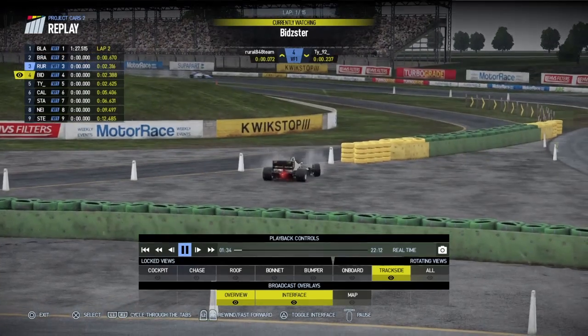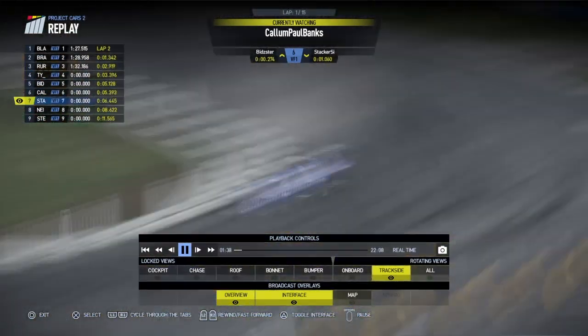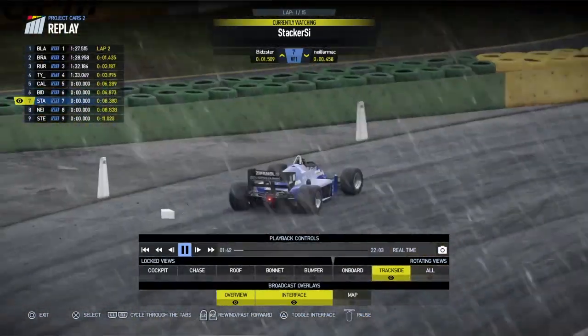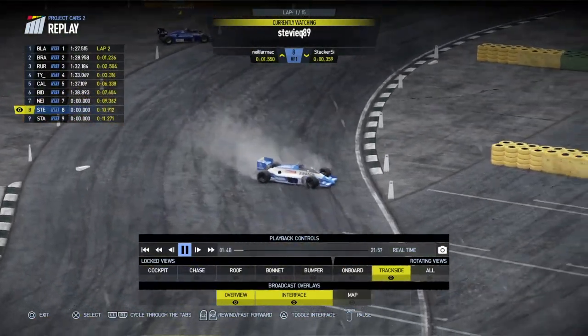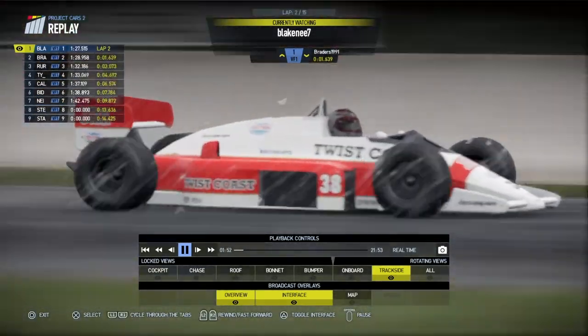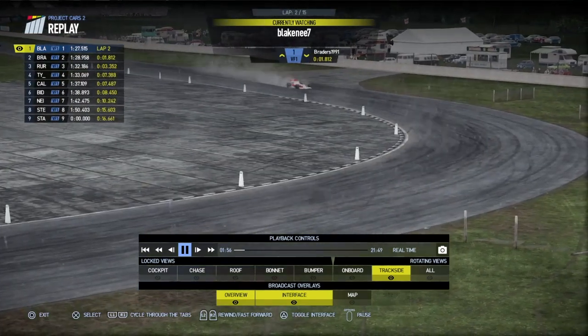He's got to reverse now. Try and find a safe place to rejoin, but he's got all the other cars coming towards him. There's Callum. Stacker. Oh, Stacker spun as well. Bidzster gets going, but Stacker's spun in the middle of the track. Neil comes through and Stevie comes through and then Stacker can rejoin. Oh, Stevie's lost it as well, again in the wet conditions. So all happening there as Blakeney takes the lead of this race then.